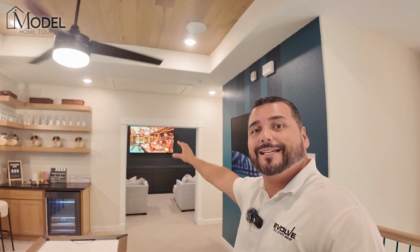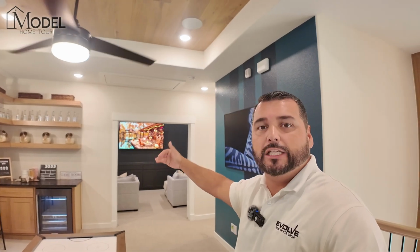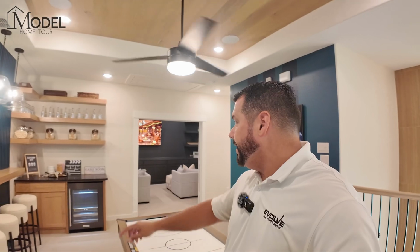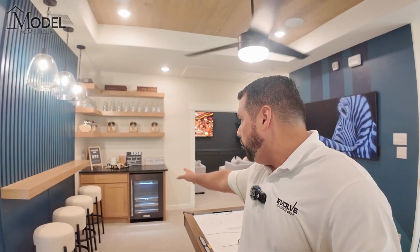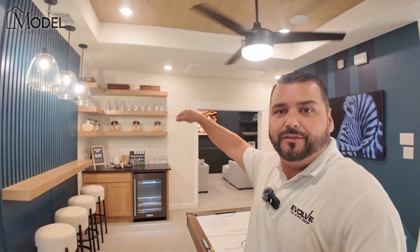So here, what we have is your game room with the media behind it. That would be the 6th bedroom. They classify that as the 5th. So your media is in lieu of your 5th bedroom. But if you're gonna do that, adding this little area over here with your wine fridge or beverage fridge, countertop, and some of the floating shelves, great touch outside of your home theater.